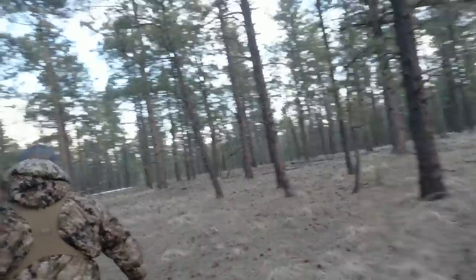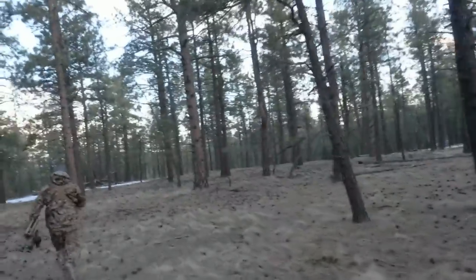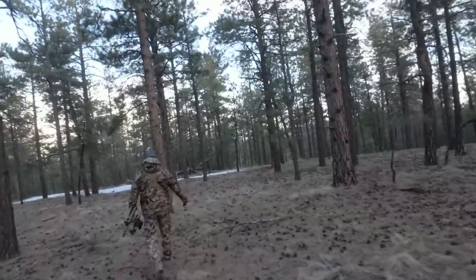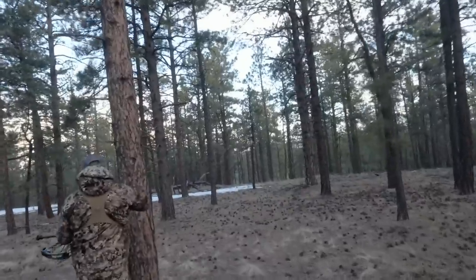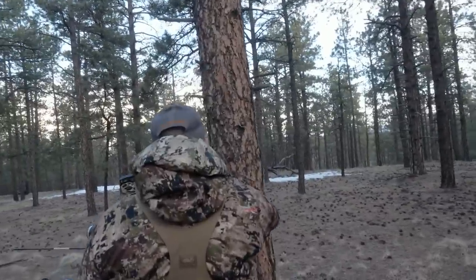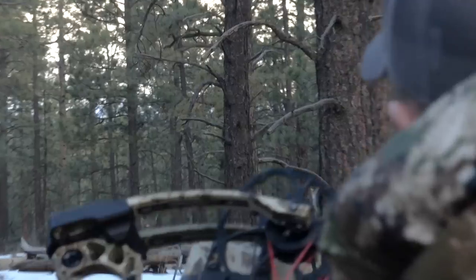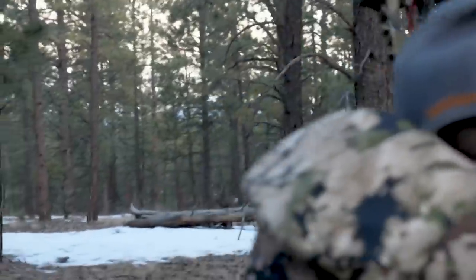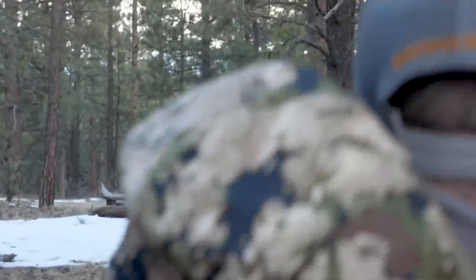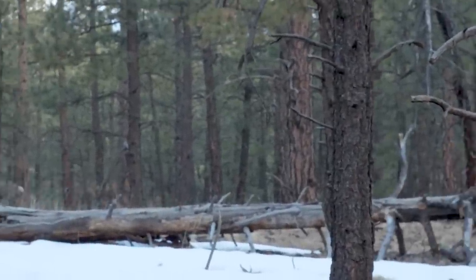The buck went over the rise and out of sight. I decided to quickly cut some yards off, as he's not worried about us, just his depraved mind with that doe. You see him? He's right there behind that down log. Let's see if I can draw behind this tree without him squirting out of there. Oh, there he goes, right through the wheelhouse. Good job.